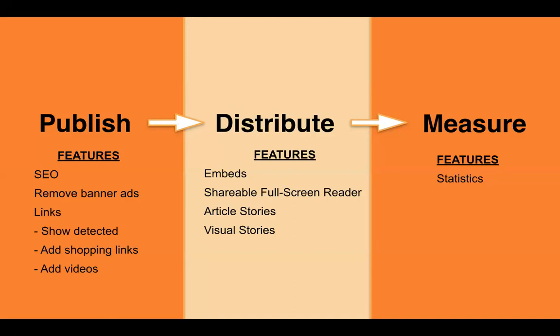Let me start with an overview. If you think about putting your catalog on ISSUU, think about all the benefits that you can get here. So let's look at the publication journey step by step with the features that can be used in every part of the way. You start the journey with uploading, hence publishing. On paid plans, you can also enable SEO, and the premium plan lets you remove banner ads, or it also lets you add the detected links. And once you publish, you can also add shopping links or videos.